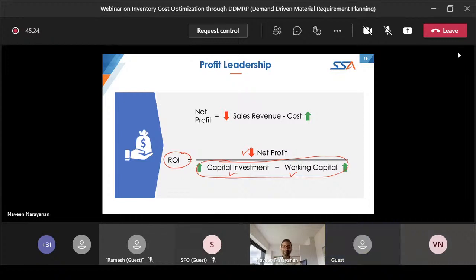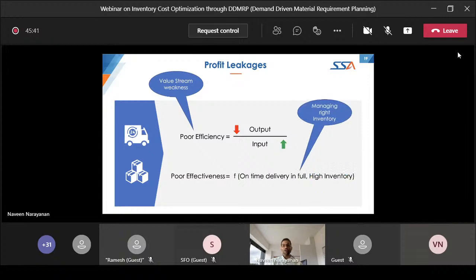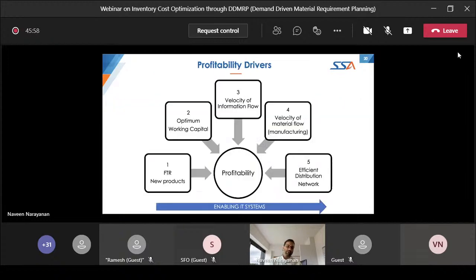Oftentimes, businesses end up investing in greater capital than what is absolutely essential or optimal for them to run the show. And we will go into why this happens. The problems could be with efficiency, or with effectiveness. Efficiency simply means: are we running the business with the absolute minimal or optimal resources needed to run the business? And effectiveness simply means: are we fulfilling all the customer obligations without missing out on any of the opportunities?